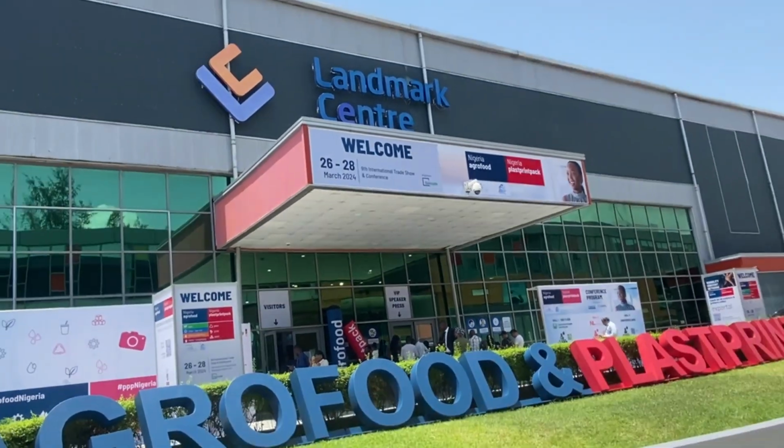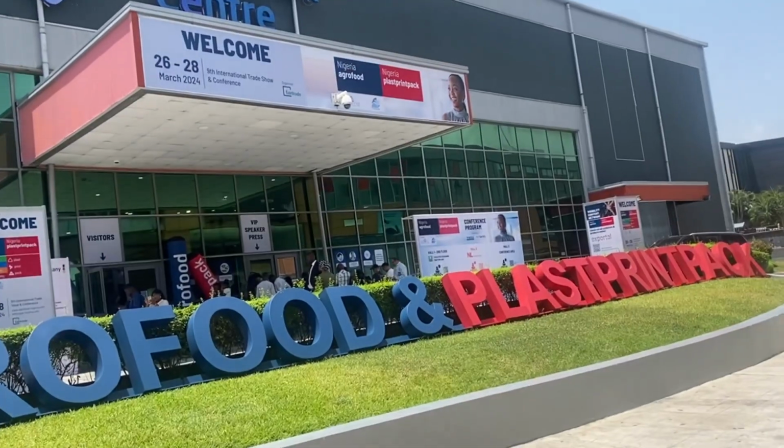So I actually just came in for the exhibition for Agrofood and Plastprint. So I'm just walking around the whole exhibition hall. There are a lot of exhibitors around here from different countries, and I think I'll just look for the first one that I'll have a word with and see what they have to exhibit. So firstly, I'll just be going around to show you the whole place.